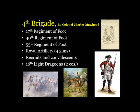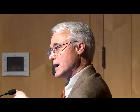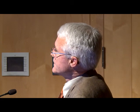The 17th Regiment of Foot, the 40th Regiment of Foot, and the 55th Regiment of Foot are the principal regiments that are represented here. There is a small contingent of Royal Artillery. There's a unit of recruits and convalescents who are men that are basically on their way to join other formations in the Crown Forces Army. So they just happen to be along on this march. They're more or less an ad hoc formation. They'll fight, but they're not under officers that they recognize. They're kind of a mixed bag of people. You also have 2 companies of light dragoons, the 16th Light Dragoons, which you can see pictured here. This is the 17th Regiment of Foot.